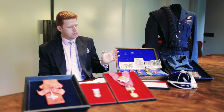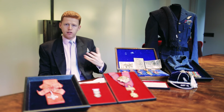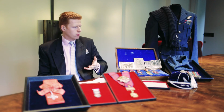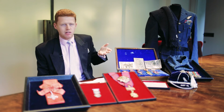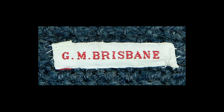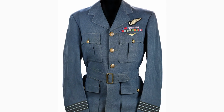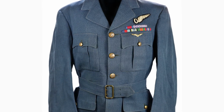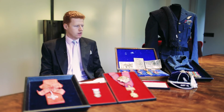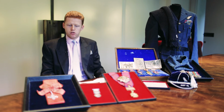And as always, with the groups that we regularly get from family, it's accompanied by a whole slew of original information and uniform. So here, which I thought I must display, we have his flying balaclava, his scarf with his name tag upon it, and his stunning RAF uniform with his ribbon bar for all of the awards. Interestingly, it's also got the Bomber Command clasp on his 39-45 Star. So again, a terrific combination of awards. I believe one of just 13 men who served in the Royal Air Force to receive this combination during the Second World War.